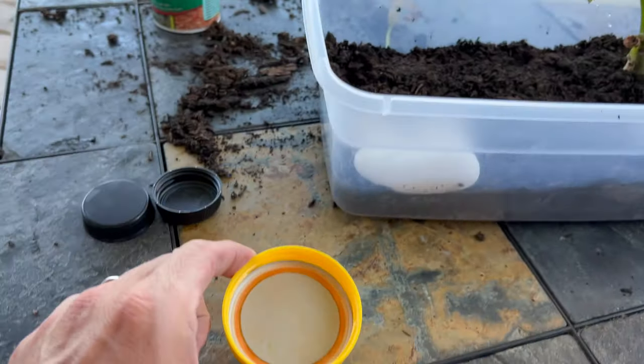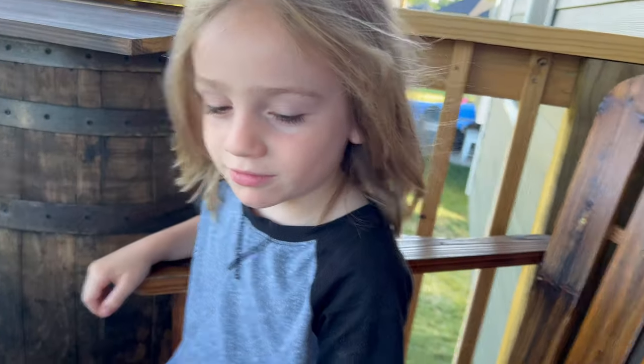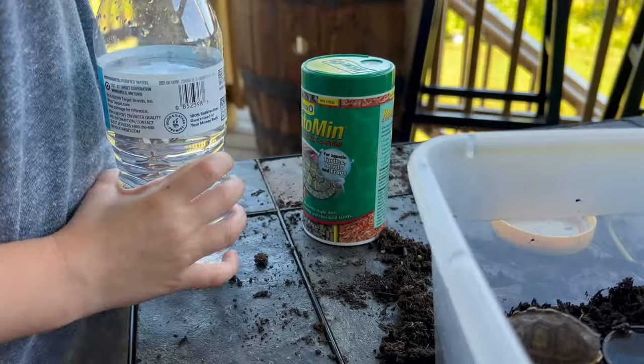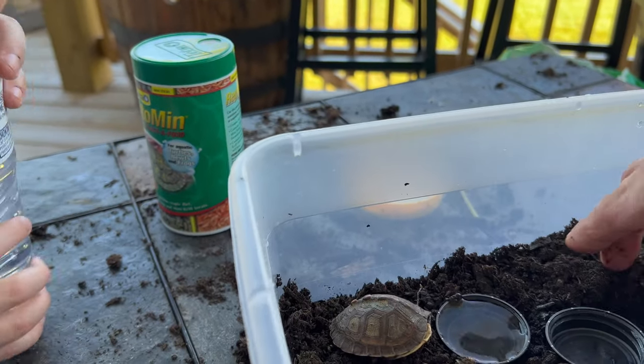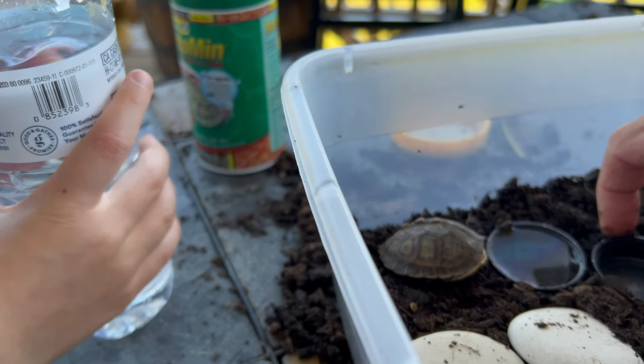turtle. And then we got a couple caps here because it needs water until we find something bigger. So we can have a drink. The dirt is all right. Two small caps until I find something better in the house. But that way he's got water right now.